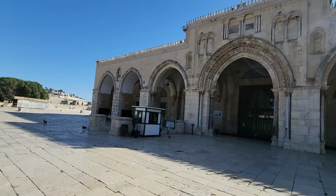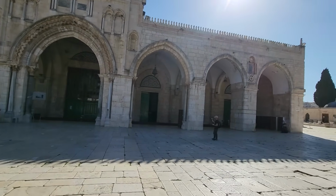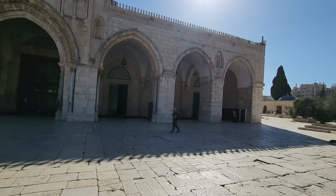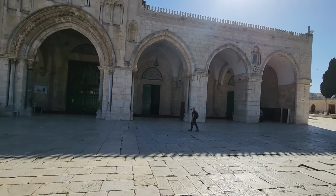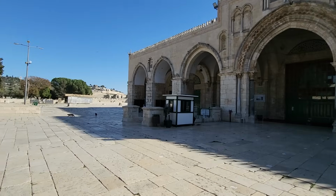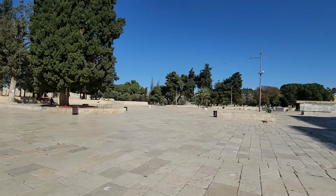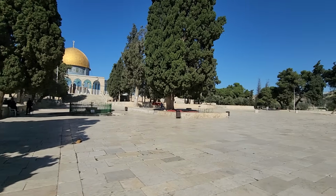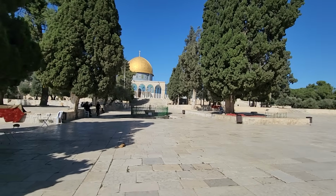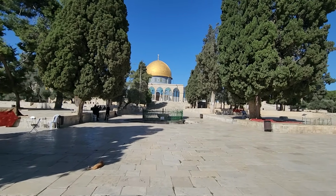Right in front of you, you can see the entrance to Al-Aqsa Mosque. Sadly, I cannot go in, not only me. Only Muslims can enter, and I'm not a Muslim. Then in that case, I cannot do that. It's so strange to see. Not even a lot of Muslim prayers, but there's a lot of police here.